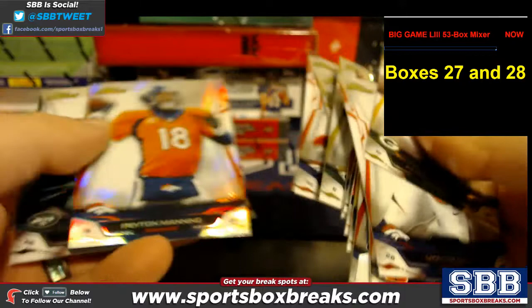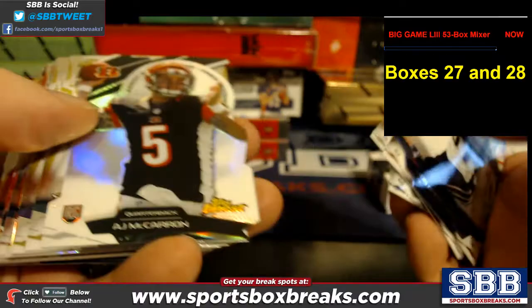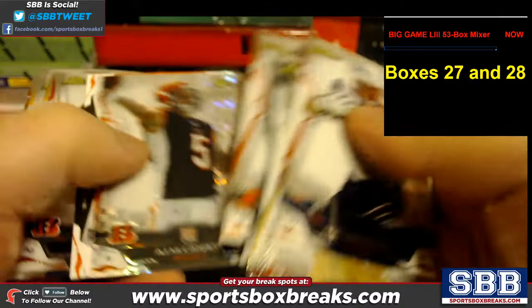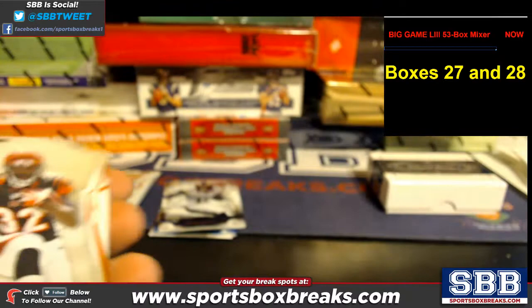All right, nothing seen there. Jumping out of my hands. I see a blue coming up. I don't know if it's a blue auto or die cut of AJ McCarron. AJ McCarron again, and Cleveland. Terrence West, Relic Auto. Terrence West, Relic Auto, Cleveland. And that is Dennis L. Dennis L. finding that.